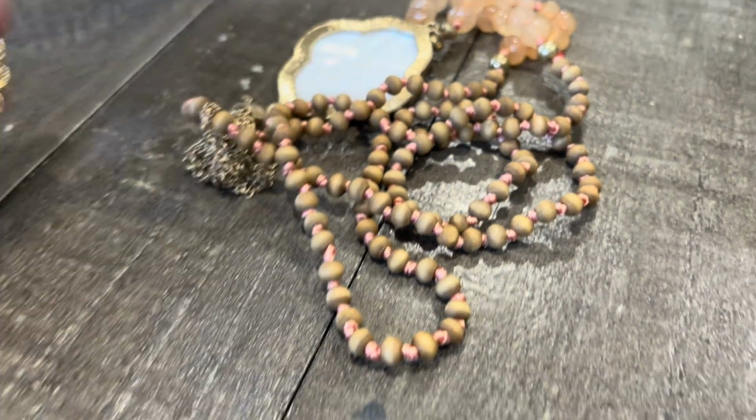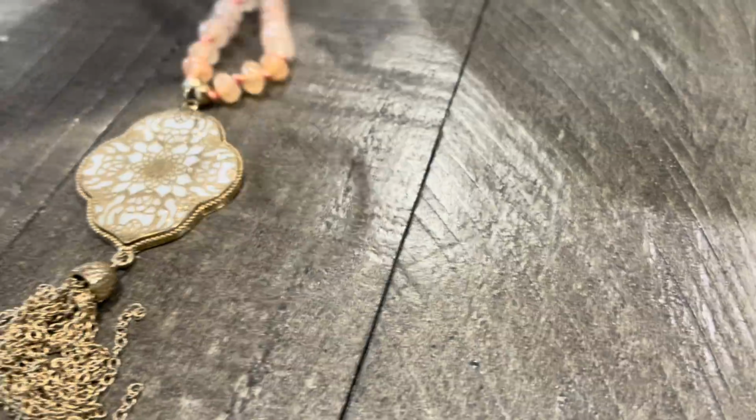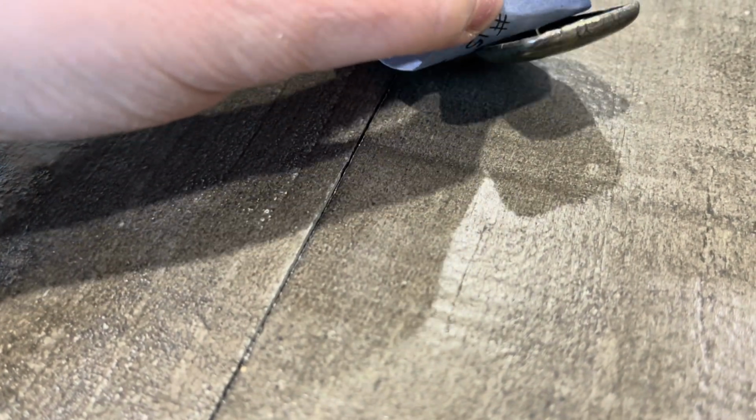Little heart brooch. And a necklace, more modern. But $1 for all three. Well, that's not bad. Oh, something I bought was $1. A pair of these. These kind of reminded me of cloisonne. I don't know. Cloisonne is more kind of like this.